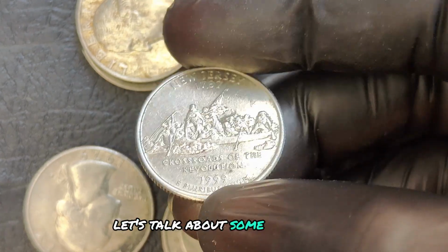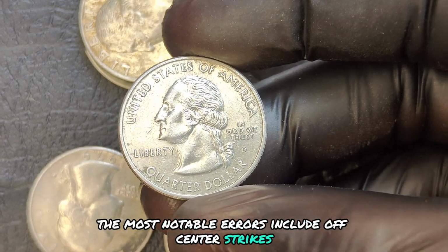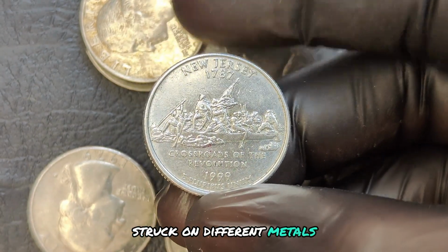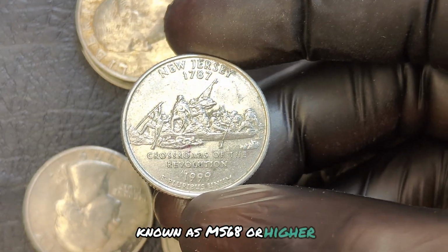Let's talk about some valuable variations you should be on the lookout for. The most notable errors include off-center strikes, double dies, and coins that were accidentally struck on different metals. Additionally, some quarters have an exceptionally high grade, known as MS-68 or higher.